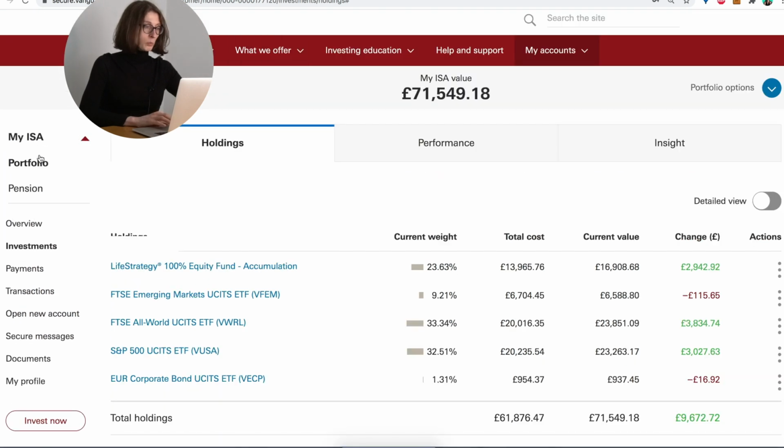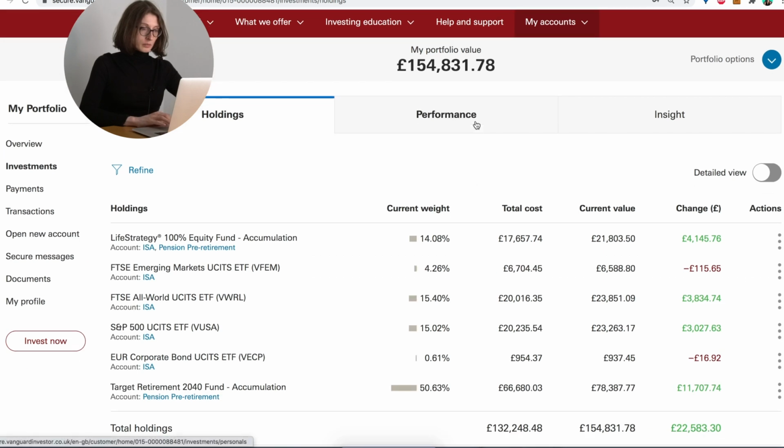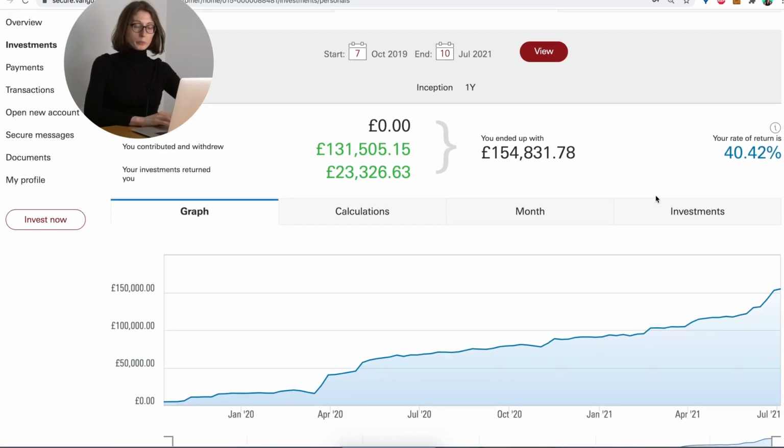Let's take a look at my whole portfolio. My performance. So this is how my portfolio has been performing. My rate of return, and this is my individual rate of return, the one that takes into consideration all the payments and all the withdrawals, is over 40%.